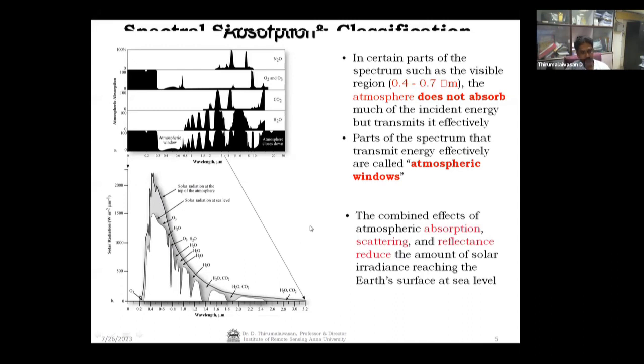For example, when I look at a tree, I'm probably looking at it from a few meters away. So the distance between me and the tree is probably a few meters, and through that I'm seeing it through the atmosphere. Whereas when I launch a satellite, it is at an orbital height of, say, 600 kilometers. So between the Earth's surface and the satellite, there is a 600 kilometer length of atmosphere through which the energy has to pass. When it passes through that 600 kilometers, some of the energy gets scattered, some gets absorbed, some gets emitted, and so on. All this reduces the amount of energy that actually reaches the Earth's surface.